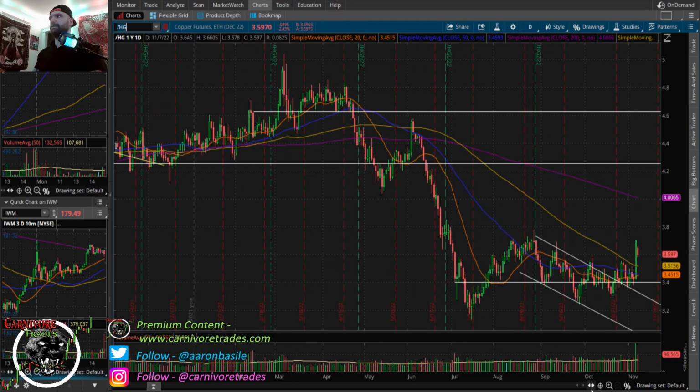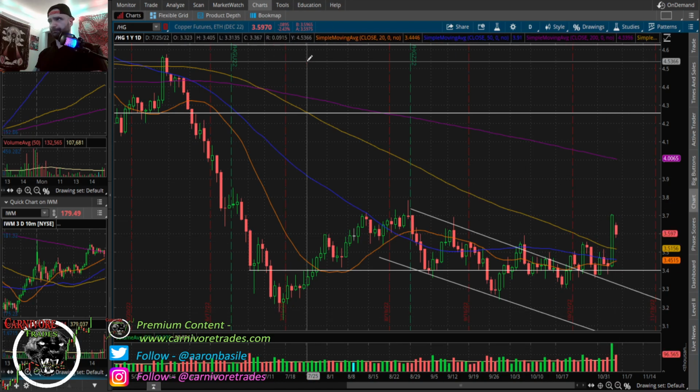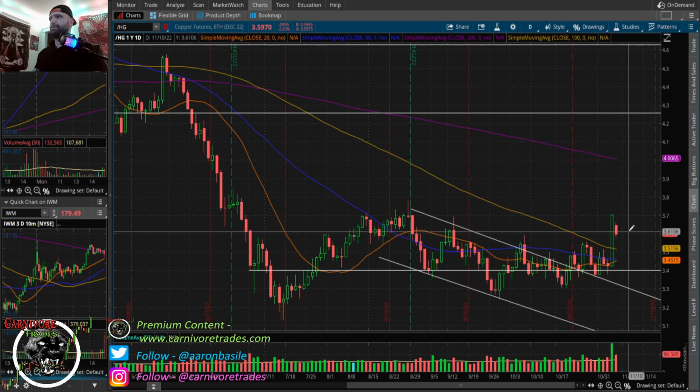Copper here, again, a little inside day. I don't like that gap down though. I would have liked a flat open and then kind of a hammer. So a little bit of weakness there from copper with good volume. But for right now, it's still an inside pattern and we'll respect it. It's hanging in there and there's no real problems to speak of.